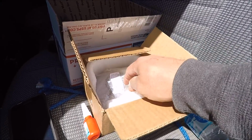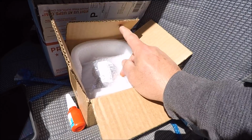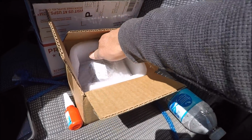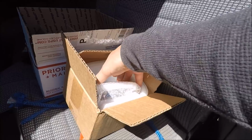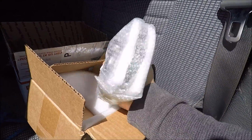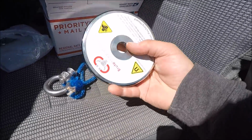I'm excited about this. I usually get in this creek with the 500 they sent me a while back, which is an incredible magnet to begin with. But this one here will suck the screws out of China, most likely. Find out in a minute. Let's put it on this rope. Look at that.